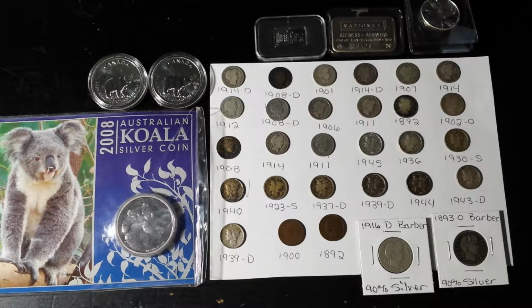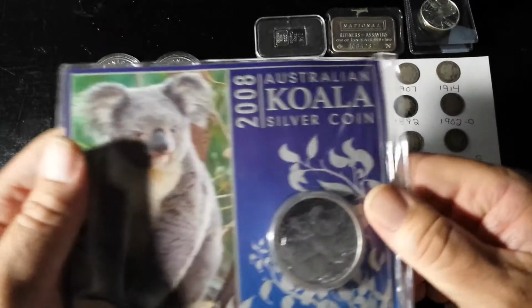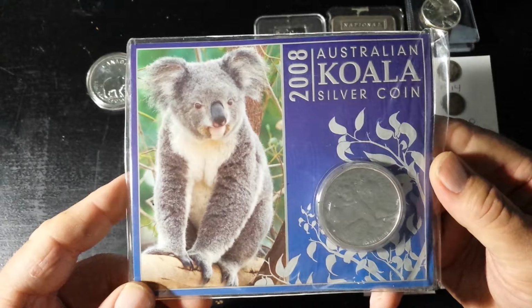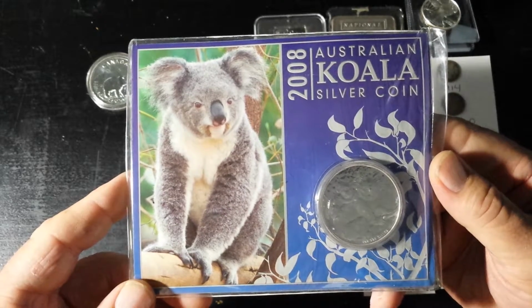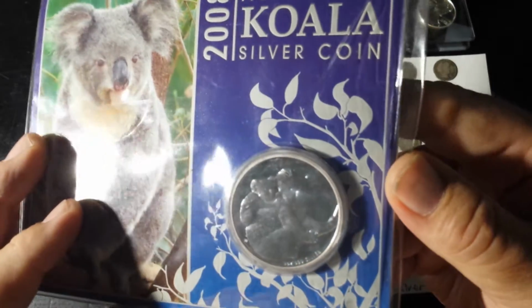Scores from the local coin shop. A lot of things to go over today, and a lot of really cool stuff that was in the constitutional silver bin at the local coin shop today. So let's get started here. I scored a 2008 Australian Koala silver coin, still in the assay. See if I can bring that up to you a little bit closer.